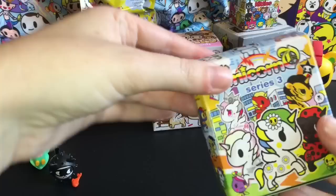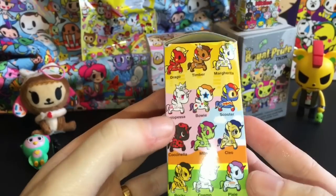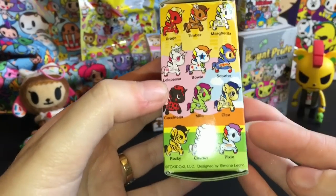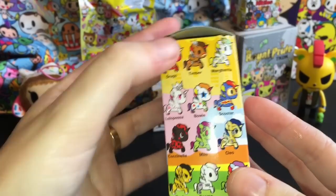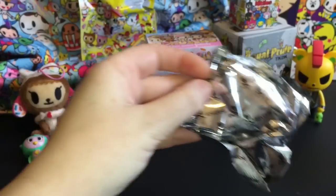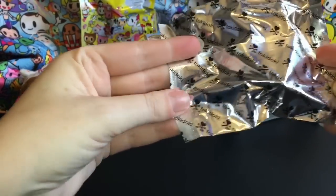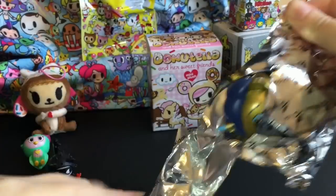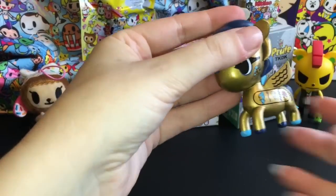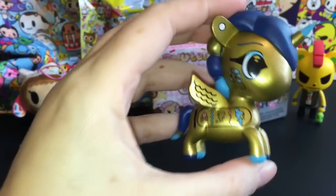Next up, let's do the Unicorno Series 3. Cute. I do not have any of these, so these are the characters that you can get. I really love Timber, but all of them are adorable. Okay, so let's see who's inside. Egyptian one. I think her name's Cleo. Is that right? Yes, Cleo.